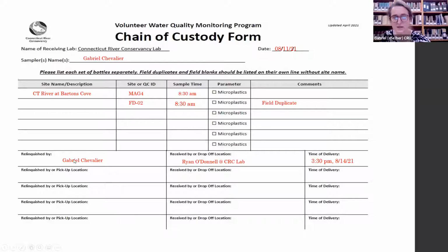So I relinquished it. I passed it off to our water quality monitoring coordinator, Ryan, at CRC Lab. I dropped it off at 3:30 p.m. on the 14th. You'll notice here that I wrote the 14th as the day of delivery. It's not the 14th yet, but I wrote the 11th as the day of collection. So that's showing that you can take it at 8:30 on the 11th, a Thursday, and I could drop it off at 3:30 on the 14th, and that's not a problem.